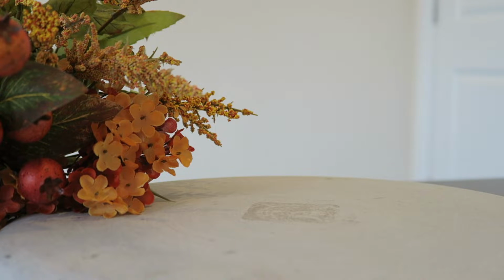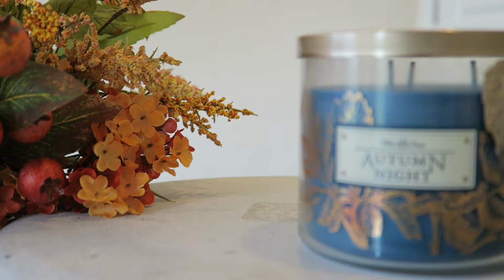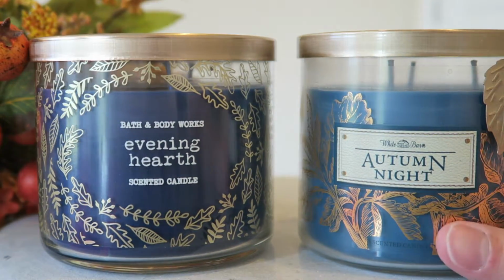I would say the Autumn Night actually is a bit drier for me. Almost a stronger cardamom. I'd say it's not quite as sweet, in the sense that this might have the apple wood in it, whereas the Evening Hearth has more of the true, a bit of that apple or that cider that makes it just a bit sweeter.